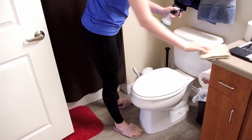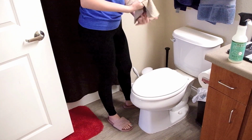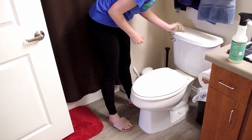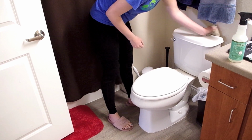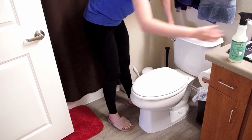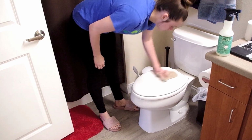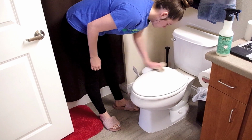Another thing I try to get done every day, but usually only happens every 2 or 3 days, is wipe down the surfaces of the toilet. Our toilet doesn't get dirty, but we do have a dog, and for some reason his hair clings to the toilet. So I do like to wipe that down as often as possible. Like I said, I wish I would do it every day, but it really only happens every 2 to 3 days just because I get busy or I forget.